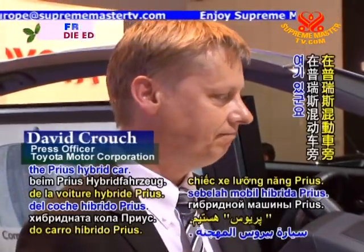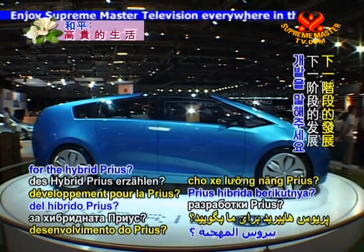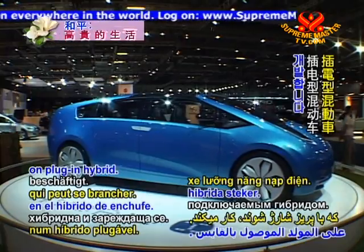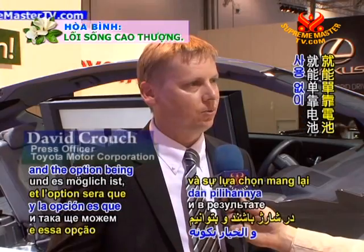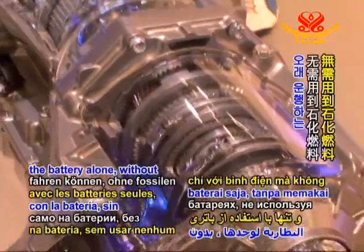David, we're here next to the Prius hybrid car. Can you tell us the next stage in development for the hybrid Prius? Well, Toyota now has been working on plug-in hybrid, and the message will be that the vehicle will be able to plug in overnight, and the option being that we'll be able to drive the vehicle for longer periods on the battery alone without using the fossil fuel.